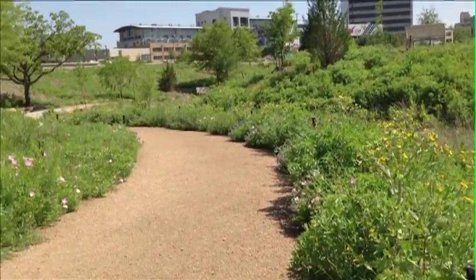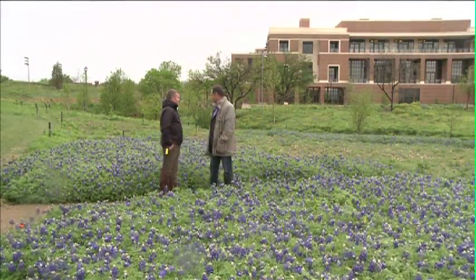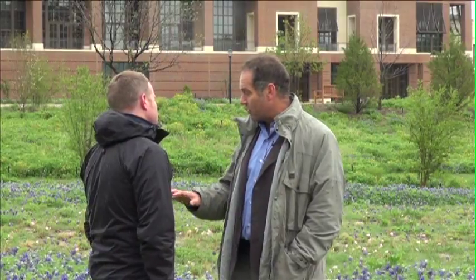Well, here we are in this great stand of bluebonnets. Of course, bluebonnet is the Texas state flower, and well loved by the state. But what I really like about these stands of bluebonnets is that this would have happened in the prairie after fire.